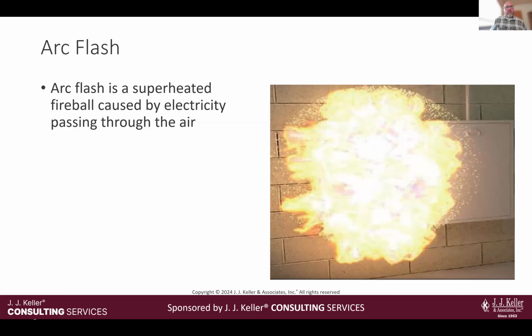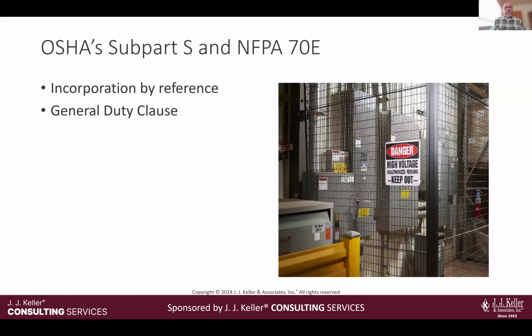So we're going to move over to Ray and have Ray talk about OSHA Subpart S. Right, Phil, good information. Thank you and welcome again, everybody. So just to provide some context and some structure around the standards, the two big questions we get asked are usually centered around Subpart S for OSHA, and then also how NFPA 70E relates to OSHA, even whether or not OSHA has adopted NFPA 70E.